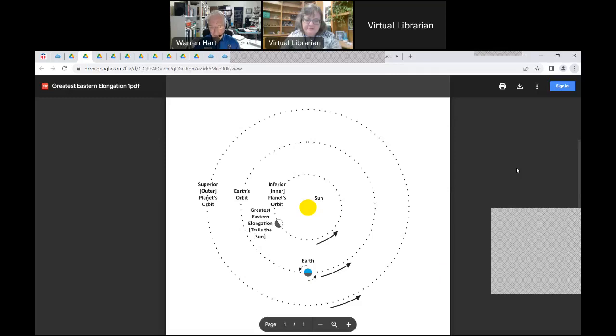counterclockwise. Well, look at all of the planet orbits, the inner, Earth, and the outer, or the other term is superior, and that would be Mars, Jupiter, Saturn, and Uranus. And all of it, everything rotates around the sun clockwise. Now, I also include, you see there as we would read, the greatest eastern elongation. In other words, that is the widest distance that we would be able to see the angle from the sun to Venus, and that angle there.